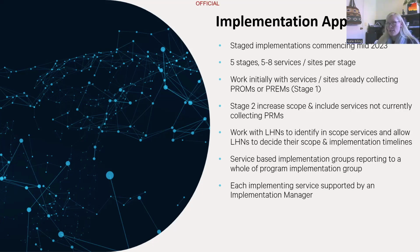We'll initially be aiming to work with services who already have the practice, so who have already adopted patient-reported measures as part of their practice, but the new part would be a digital platform. And then over time, we'll start to look to onboard services who will also be adopting patient-reported measures into their practice, as well as a digital platform to do them on. So it's sort of a staged approach in that sense. And I've already mentioned the implementation managers, so a fantastic team who will make this all happen.